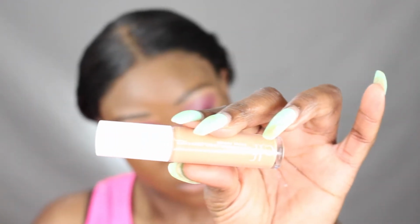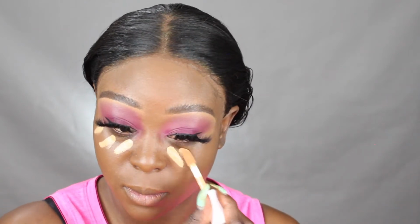Next, I'm going to use my e.l.f. and this one is in Medium Golden. It was very light to be medium golden, and I wish I had put a darker color first, then this one on top, but I didn't. But I'm going to do it after I blend this out. So yeah, it was very light. So I'm just going to go ahead and blend this out.